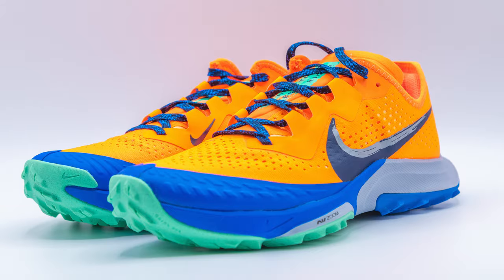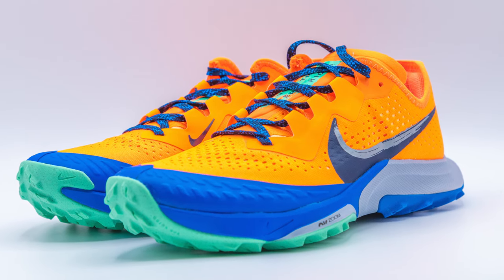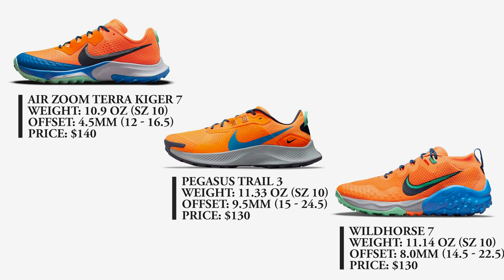So to summarize, if you're looking for a trail shoe in the Nike collection, if you want to go fast, or you run in very light trails, the Terra Kiger 7 might be for you. If you like to run in variable trails or terrain that might be a little bit more rough, the Pegasus Trail 3 would definitely do the job. And if it's very heavy terrain and very wet conditions, the Wild Horse 7 will probably be your best bet. It's actually a little bit lighter than the Pegasus Trail 3.